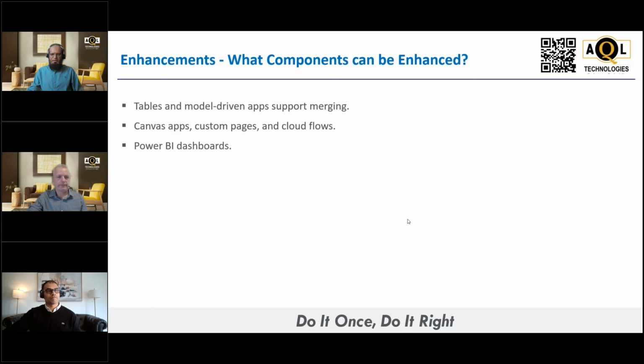There are a few things that cannot be enhanced. For example, your tables and model driven apps can be enhanced, but what happens is that Microsoft sends updates for the COE, and once you have those updates taken care of, you have to make sure that the changes you have made within your COE are not affected. Tables and model driven apps do support merging.